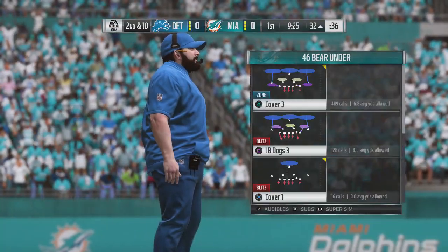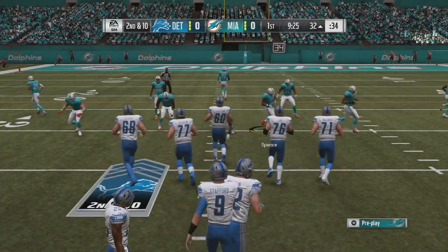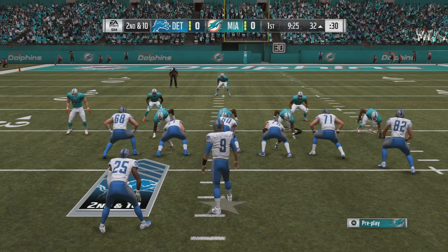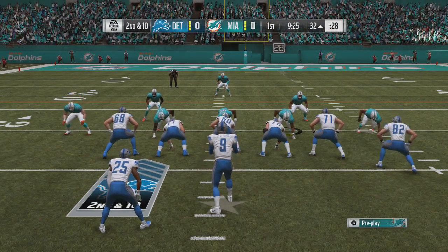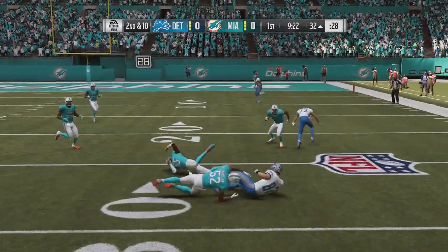Play action is supposed to be used to slow down pressure, slow down blitzes. In this case, though, if it takes a little too long to develop, you got people right in your face. And lucky just to get rid of the ball with the arm going forward. Could have been a fumble. Back to the air. Stafford on second down.